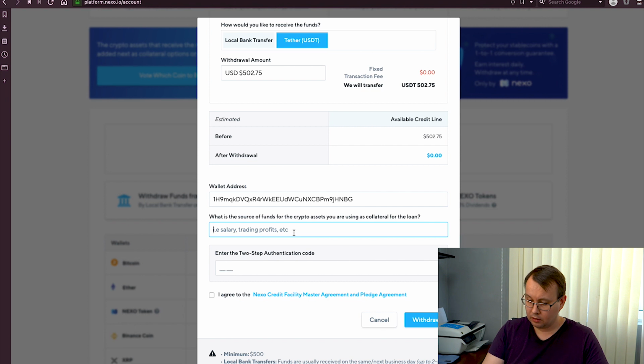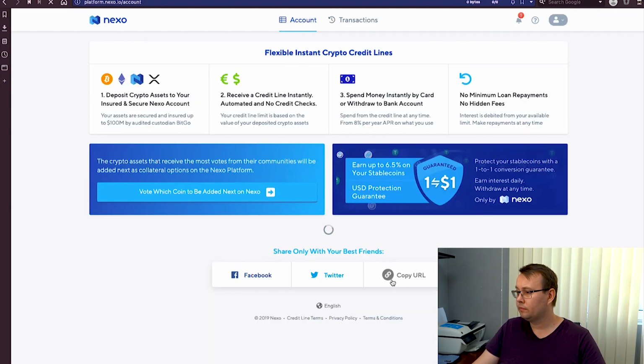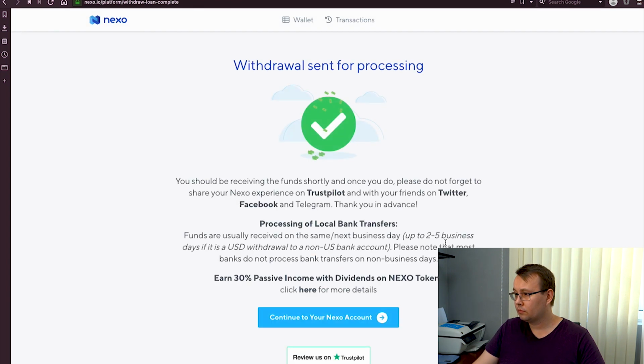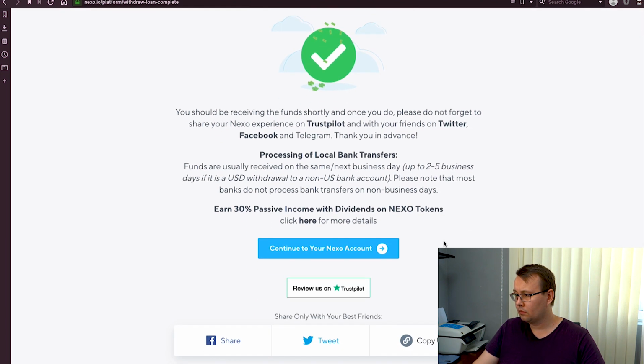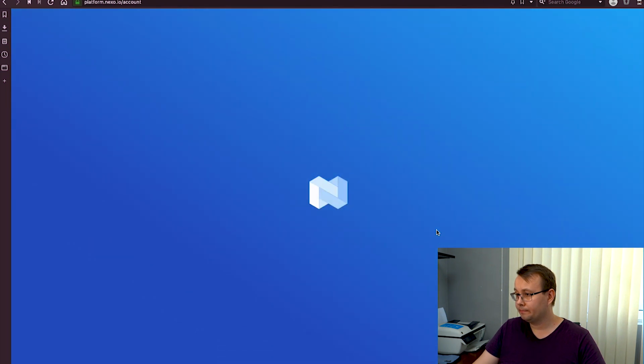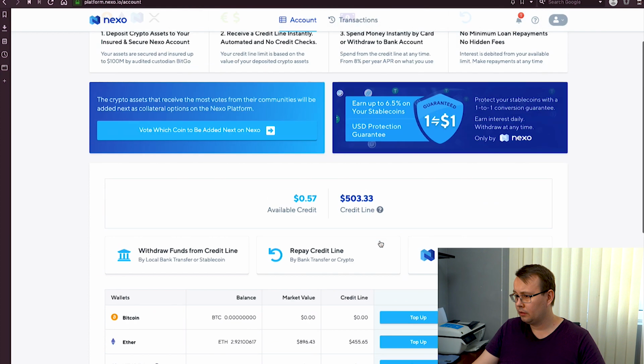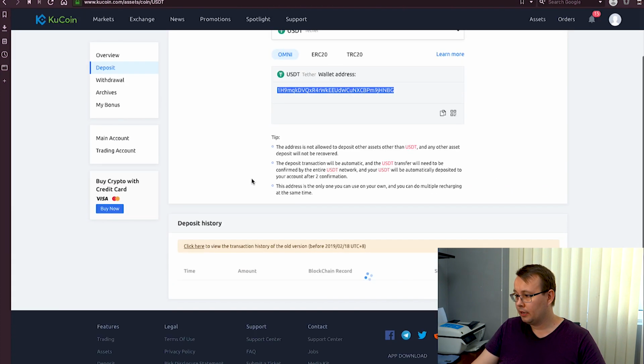The source is mining. My identification code. This will be 106010. I agree, withdraw. Okay, so it's sent. We are going to the account. Okay, so the credit line is here. It's all done. Let's go to KuCoin to see if our funds have arrived.